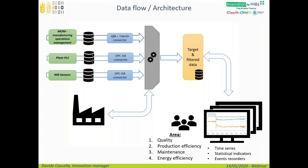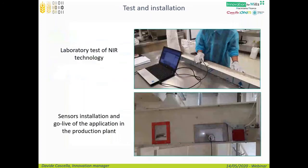The green boxes on the left are the heterogeneous data sources that we are collecting. The data flow through connectors like OPC DA, that is the connector that we use for the MicroNIR sensor, you can see in the blue box, and join together in the data lake, the yellow box. The gray stage is a processing phase that produces control logics for common plant machines. Moreover, the processing stage reshapes the data. Useful data models are used to let the information be shown in the dashboard. In this way, people that work on quality, production efficiency, maintenance, and energy efficiency can study time series, statistical indicators, and main events that we evaluate starting from the measurement of the sensor.